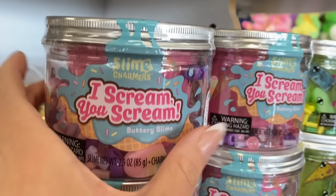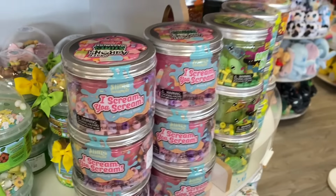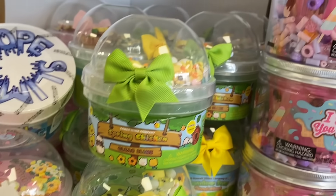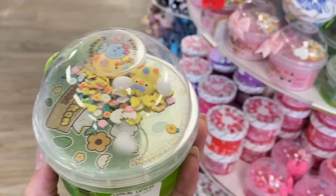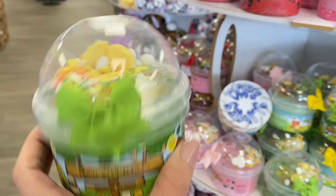Ice cream, you scream. Ice cream. Ooh. That's summer, not Easter. Okay, gotta stay on track here. Spring chicken. Okay, listen, this can count. This is Easter. I mean, if you look at that and you have to associate it with a holiday, you would say Easter, right? Yeah, we're getting that.